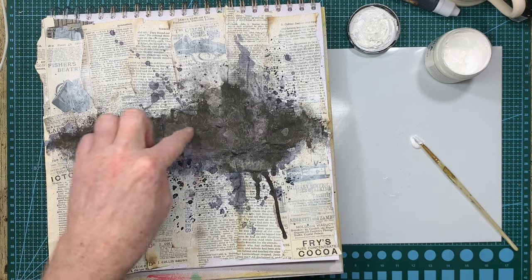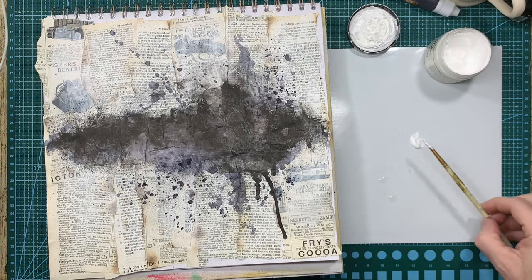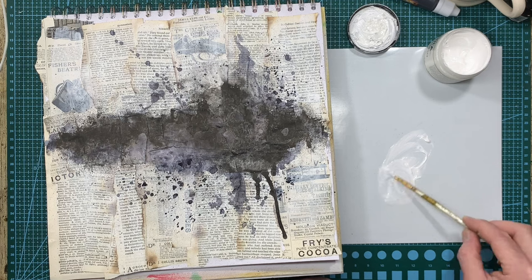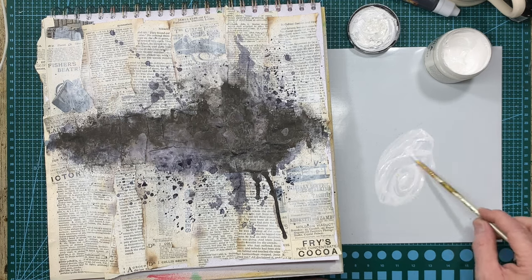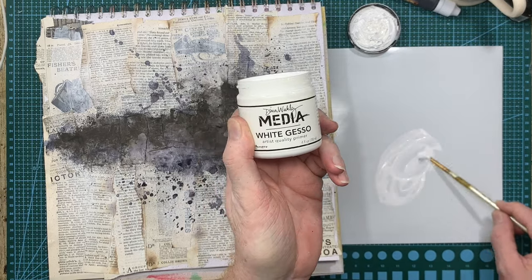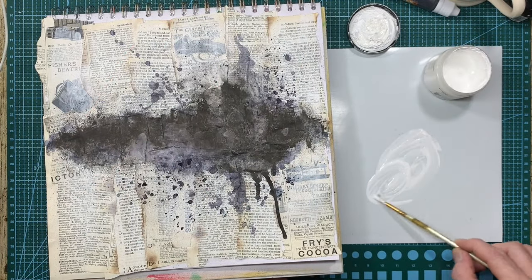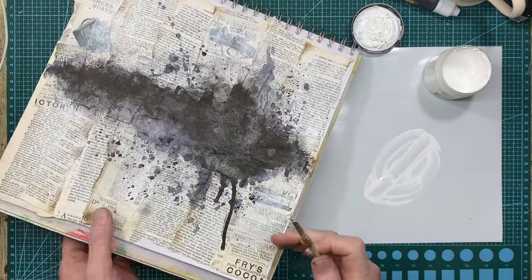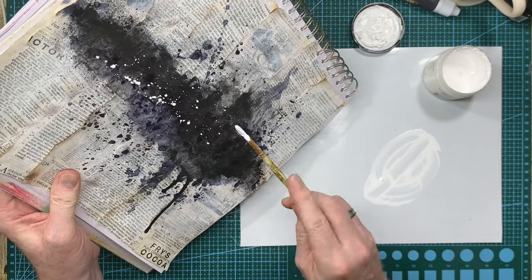So what I'm going to try and just try and break up this area here a little bit. And the only way to do that is white splatters this time. So I'm just mixing up a little bit of the gesso, the white gesso, in case you're wanting to know. Dina Wakely Media. Even this has started to set, as they all do once you've had them for a while. Right, I'm just trying to turn the page. I'm going to try and get it so I can get it just kind of down that middle.